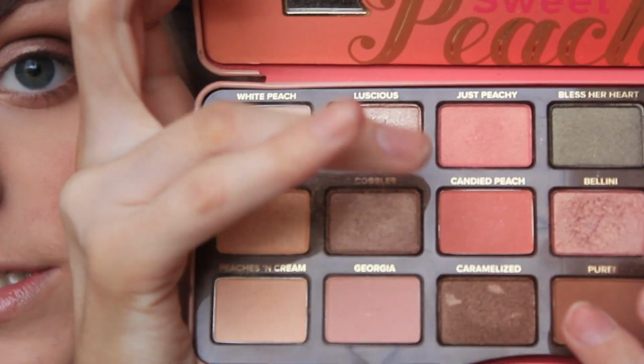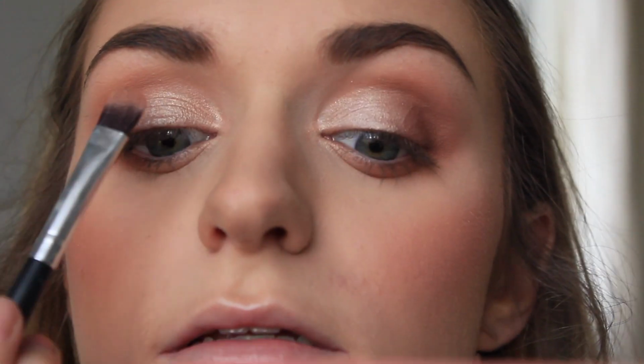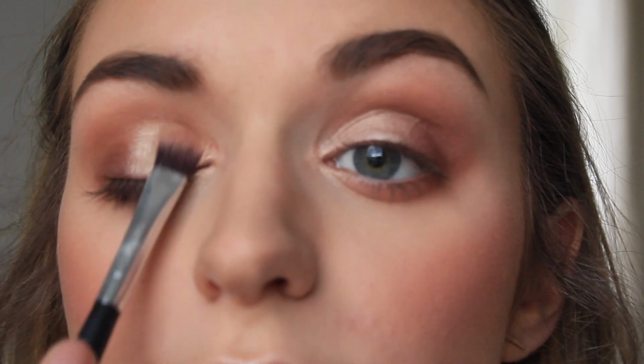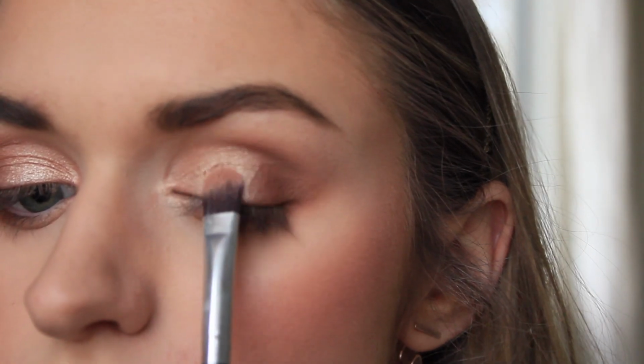So now I'm going to take, in the Sweet Peach palette, the shade Luscious, which is this one here, and pack that on top as well. That is so pretty. I'm obsessed. It almost looks like foiled, running straight up to the crease, so it's sort of like a cut crease, but you don't really need to do it that much because I already have a crease very clearly there.